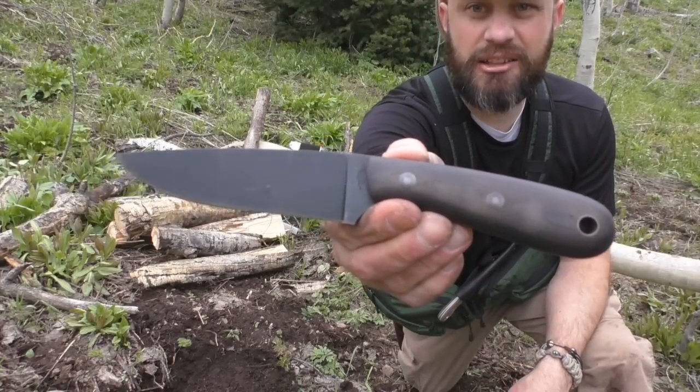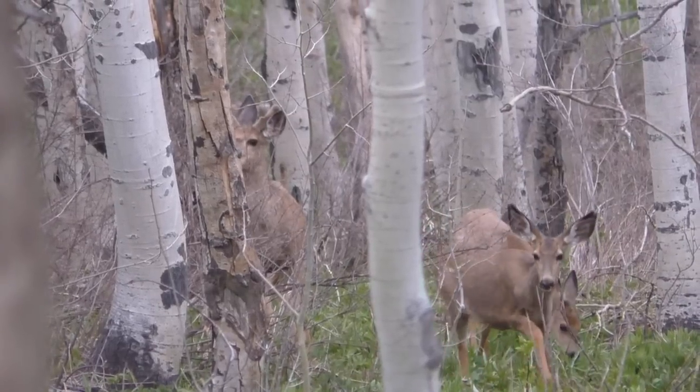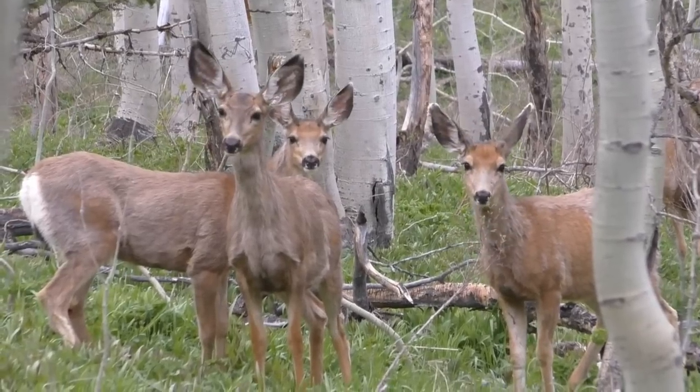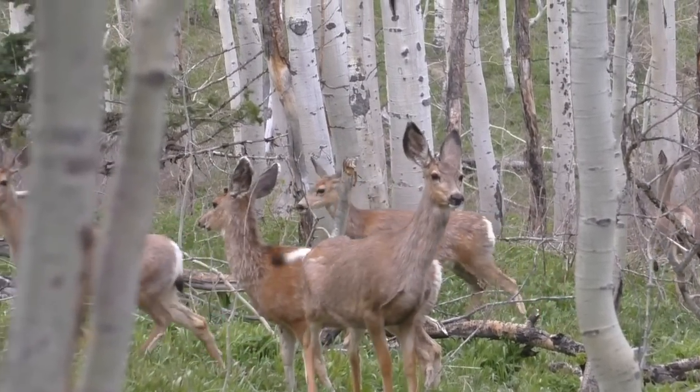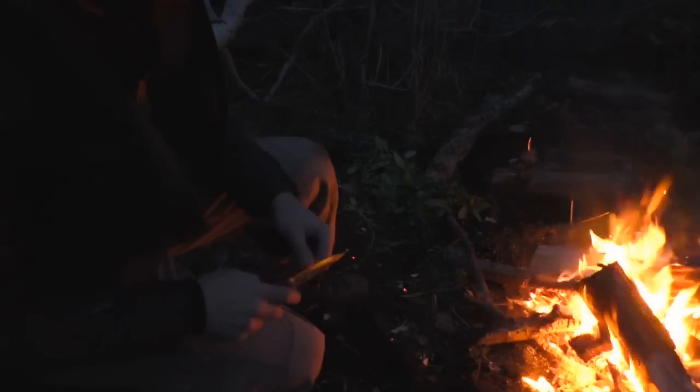BHK knife, the Highlander. Older camera. Gosh, man, that's got a wicked edge on it.